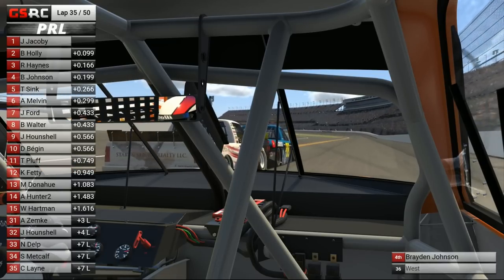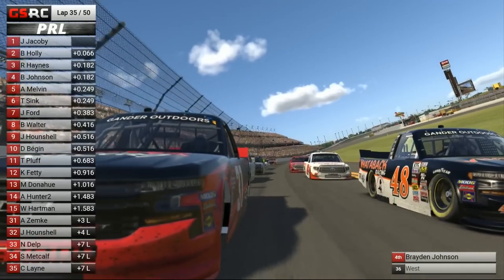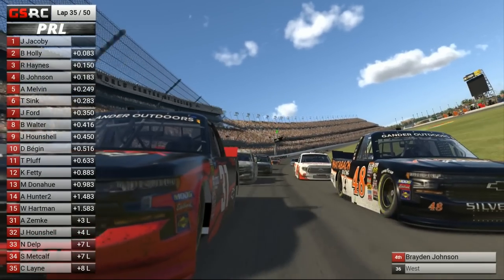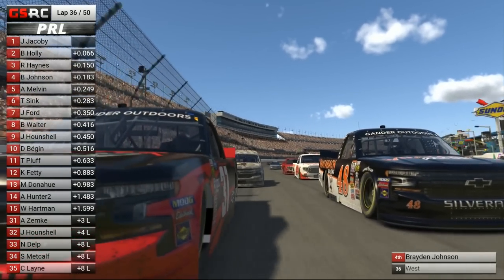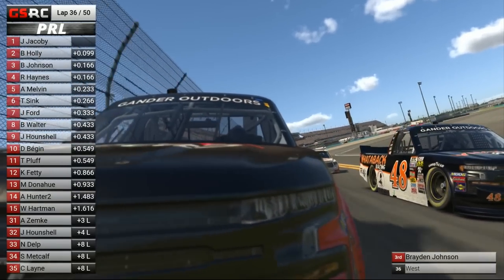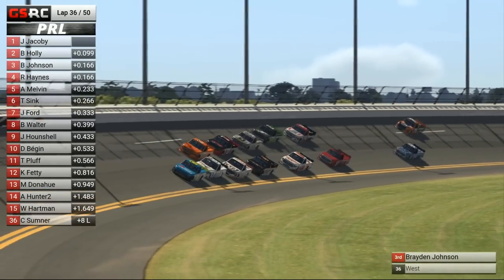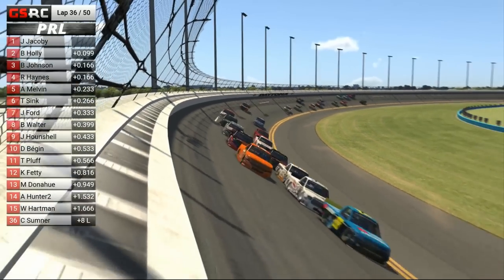Jacoby, who decided to go high earlier just a lap and a half ago, now ducks down low ahead of Hawley. Thinks that Bradley's got a little bit more pace than he expected, maybe. That's upset that high line, which is now starting to lose a bit of momentum. But back there, it looks like Thomas Sink is having some trouble hanging on to the back of that front pack. So it's really interesting to see how this race ebbs and flows.